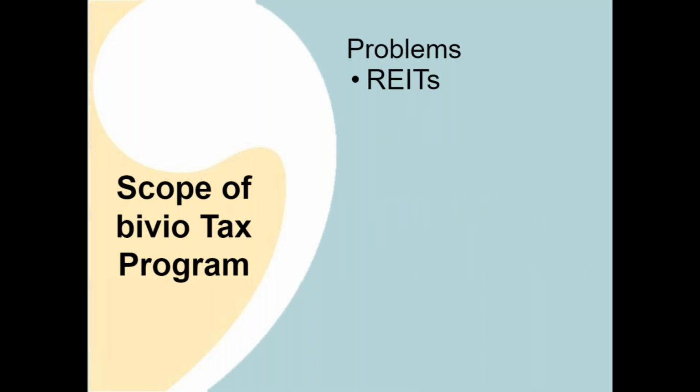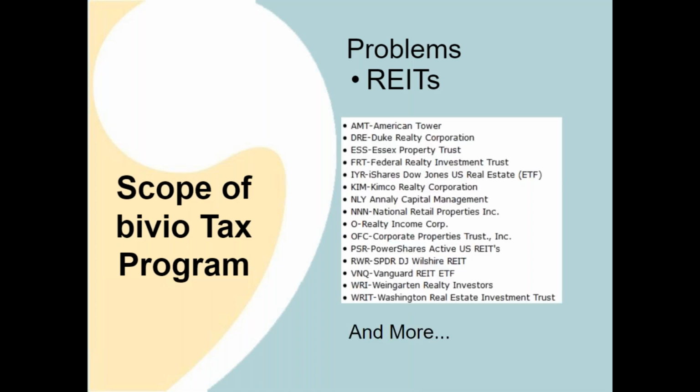Investment in REITs, which are real estate investment trusts, are also problematic. There are many of these. You'll also find a link to a list of them on the Before You Invest page. Here are just a few examples. You can account for them in bivio, but they require extra adjustments to your records during tax preparation. You won't know what adjustments are needed until you get your 1099 forms, or you may even get late season adjustments you need to handle.